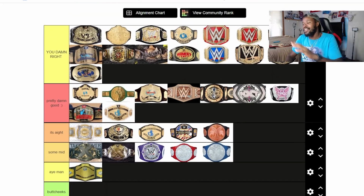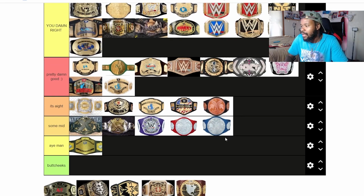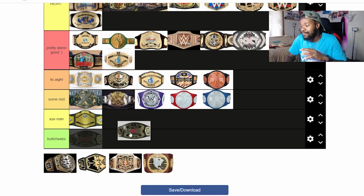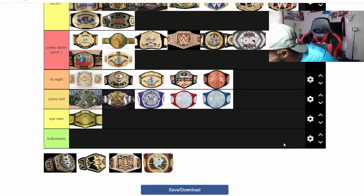Like, I like the, and it sounds kind of hypocritical. Actually, I don't know. I think it's mainly because of the design, like the plates. These were pretty decent. I fucked with those. But I feel like the silver joints throw it off a little bit. I say the blue is a little meh. Nah, that's cool. But the world tags, you damn right. You damn right, boy. That's fire.